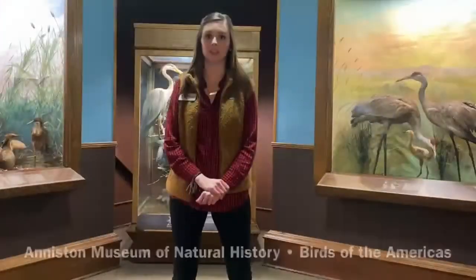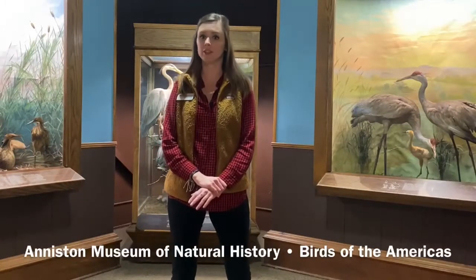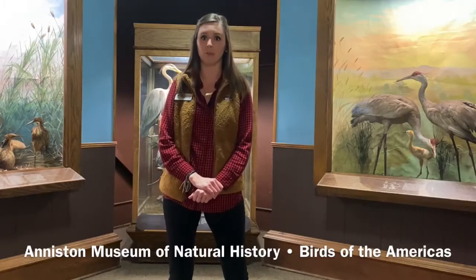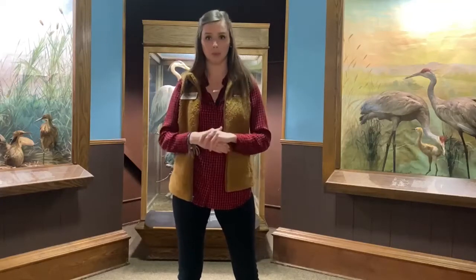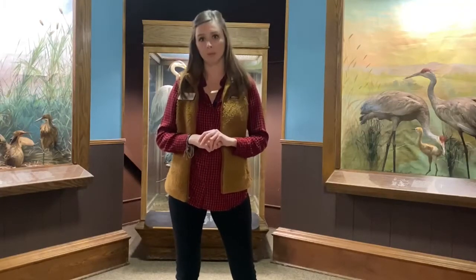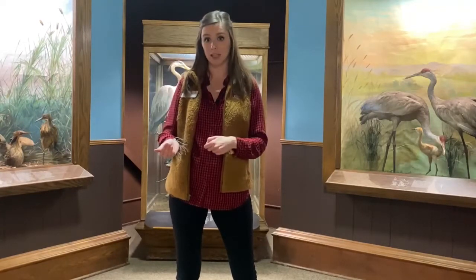Truly, ornithology is the origin story for the Anniston Museum of Natural History. Mr. Werner, the taxidermist, designer, and fabricator of the Birds of America exhibit cases, was a naturalist and ornithologist. He saw the beauty birds brought to the world and their purpose, and wanted to conserve their wild populations, while still giving the public the ability to come and study the birds without having to disturb their natural habitat.